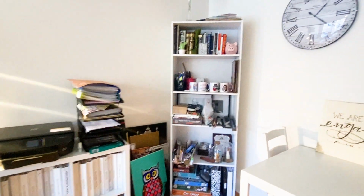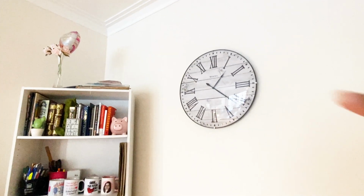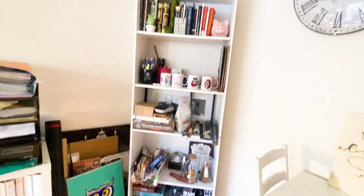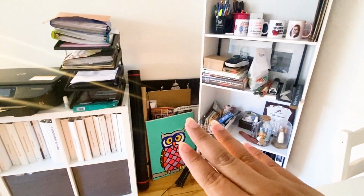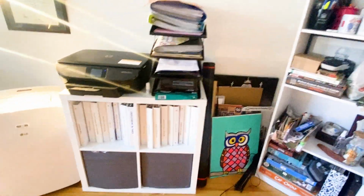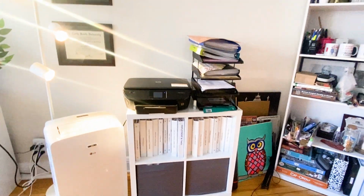Anyway, to the left of it, we have the bookshelf and the little printing station, all of my filing cabinets, and anything stationery-wise that I need. My giant wall clock that I absolutely love. And then we're gonna ignore all of that junk that's just there. Let's pretend it's not there. It's just a bunch of old wall hangings and paintings.